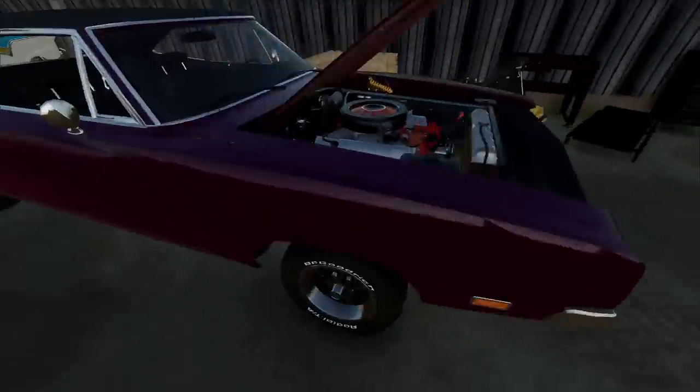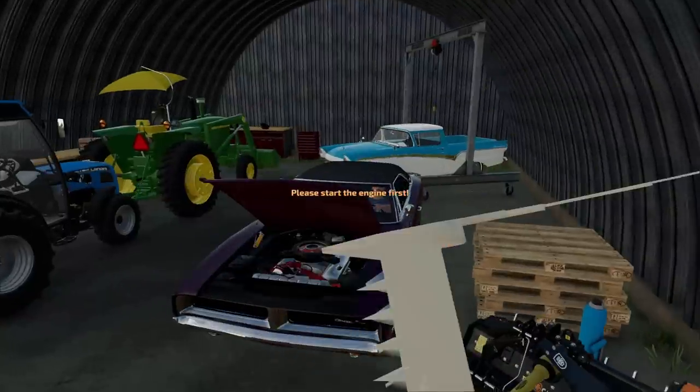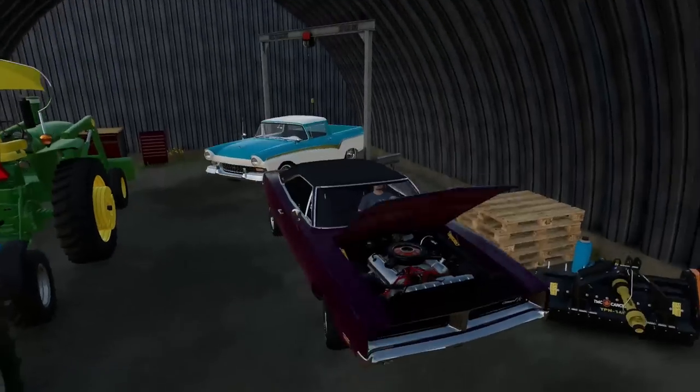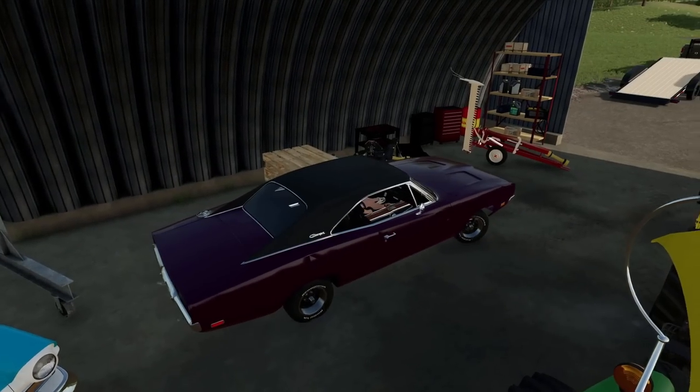Okay, Charger. That would also be sacrilegious if we had a Ford tow this thing. At least it's a Dodge pulling a Dodge, but they both have problems. Every vehicle has its issues. Let's see if we can get this thing started. Dang it! Okay. Don't fail me now.